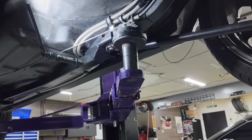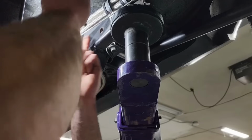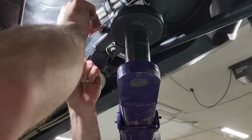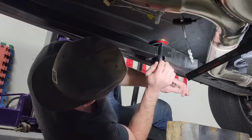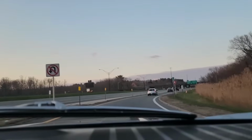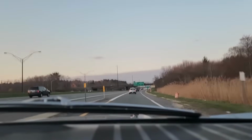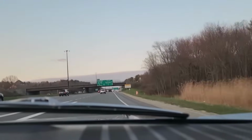I then shifted my focus to the chassis a little bit and added some subframe connectors as well as some Energy Suspension polyurethane body mounts to stiffen up the chassis and prepare it for the additional horsepower that the LS3 was going to output. And from there, I started to try and put some miles on the car to really see what might shake loose, what was going to need attention. But the car drove awesome. I basically put it right up on the highway and got it ready for the summer of 2023.